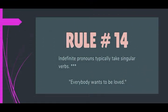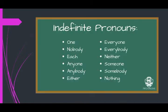Rule number 14. Indefinite pronouns typically take singular verbs. Can you give me examples of indefinite pronouns? So the examples of indefinite pronouns are nobody, each, anyone, anybody, either, everyone, everybody, neither, someone, somebody, and nothing. So, for example, everybody wants attention. So there's an indefinite pronoun, everybody. It should be in singular form.